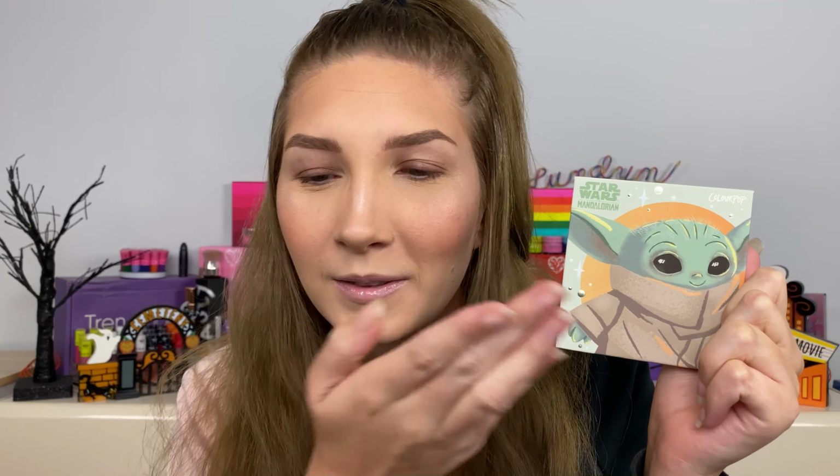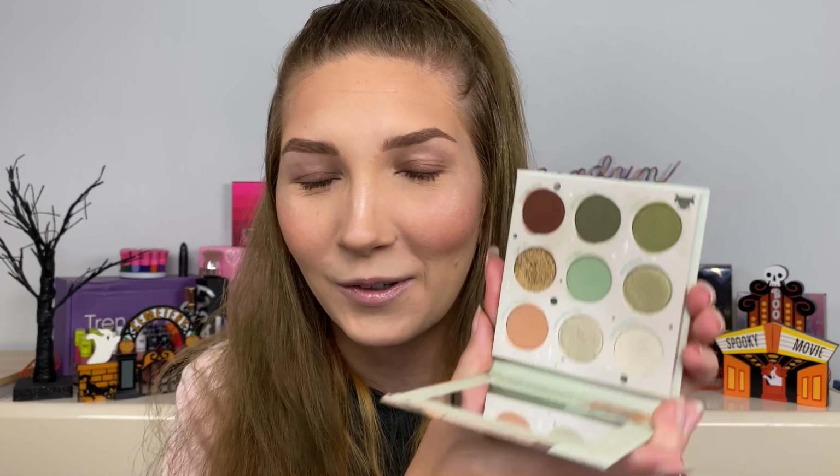I am a little bit disappointed because Colourpop normally does nice collections of everything, you know, like a palette and highlighters and lipsticks and all sorts of stuff. So I'm a little disappointed that it's just a little palette. I would have loved a little extra Mandalorian Baby Yoda, the child. I know it's not actually Yoda, whatever, but I'm a little disappointed there wasn't a little extra in there. But I am really excited that I got this because I think it's absolutely adorable and I can't wait to use it.